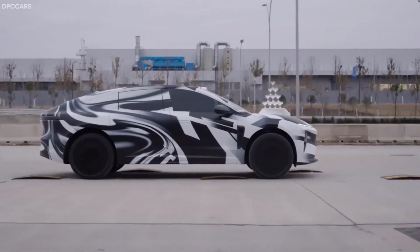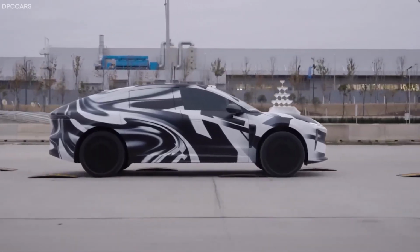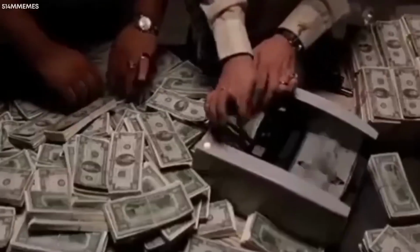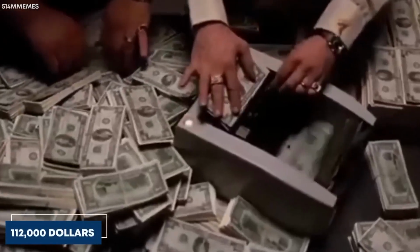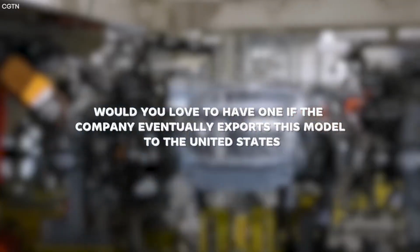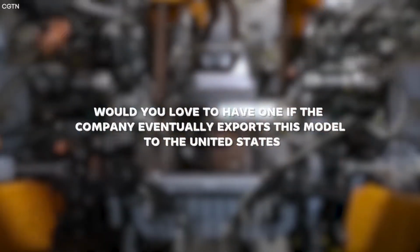The ET9 is currently available for pre-orders in China, with deliveries expected to begin in the first quarter of 2025. Prices start at approximately $112,000 at current exchange rates. Would you love to have one if the company eventually exports this model to the United States?